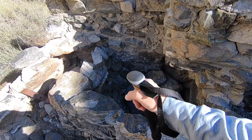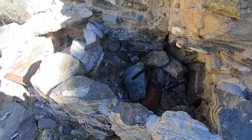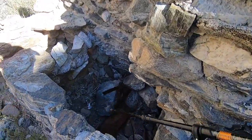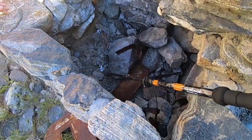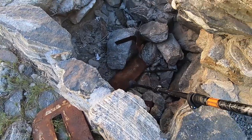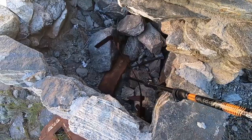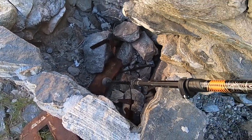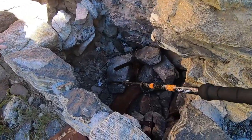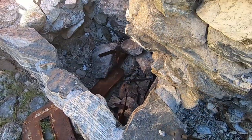There's bones in here from things being cooked, I'm sure. Oh, really? Yeah. A couple little vertebrae. See that? There's one over there. That's modern. Where's the bones at? Right there. Vertebrae. And then there's one back there. Oh, yeah, I see it.